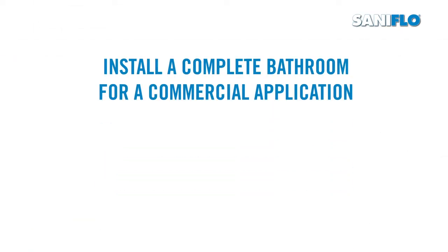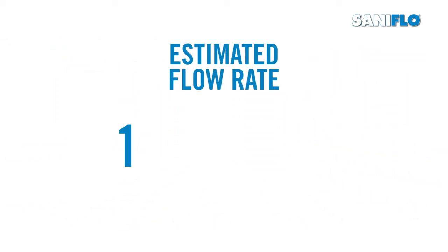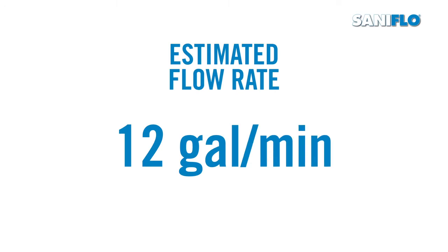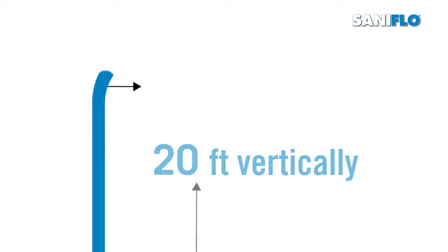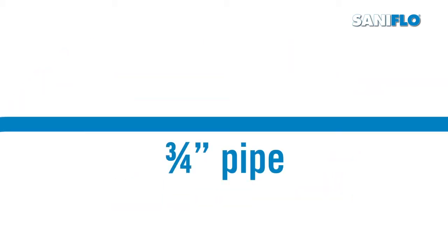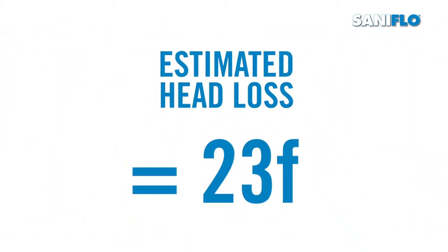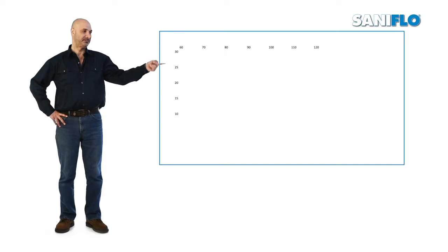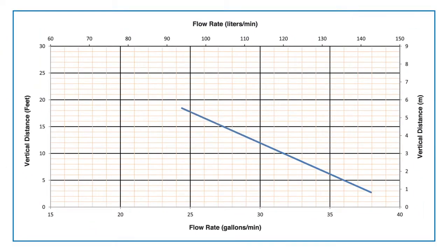If you're looking to install a complete bathroom for a commercial application with a toilet, a shower, and 2 sinks, the estimated flow rate is 12 gallons per minute. Your unit will have to pump up 20 feet vertically and 10 feet horizontally, using a 3/4-inch pipe without a gravity slope. This means that the estimated head loss is 23 feet. We now know that for this application, the system would need to pump at least 12 gallons per minute at a total of 23 feet of head.